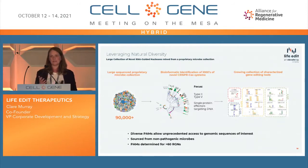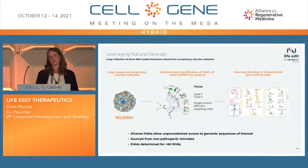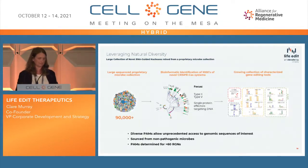As we identified these, we noticed that we had massive variety and diversity in terms of the PAM sequences, which then allows us to access a much broader array of genomic sequences for editing. All of the microbes we mine are non-pathogenic, which we hope will result in reduced immunogenicity risk. And at this point, we've got about 60 of these RNA-guided nucleases identified and characterized.